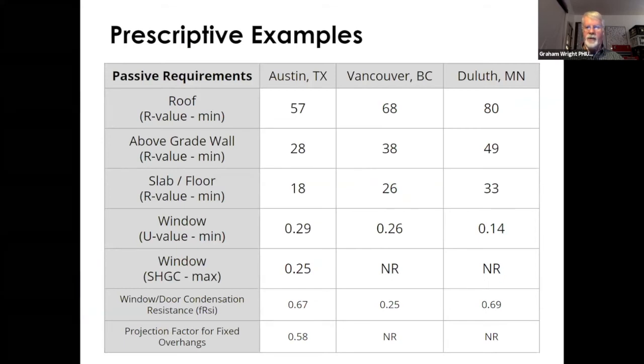Okay, we were asked to give a couple of for instances. So we picked out 3 locations: Austin, Texas, Vancouver, BC, and Duluth, Minnesota. You can see the main R values in the top there, and the window U value, which should be a maximum, I think.